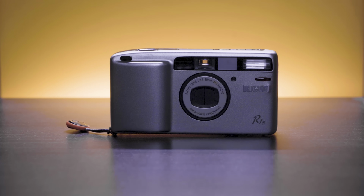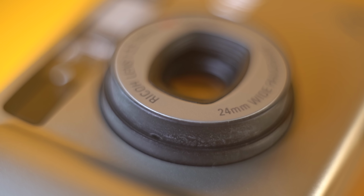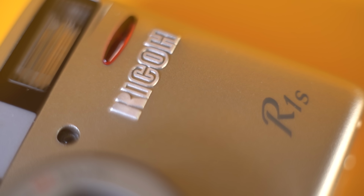It's a Christmas miracle! I mean, I did get it like months ago, so, September miracle? Well, I know the title kind of spoiled it. But it's the Ricoh R1s. Quite honestly, one of the best cameras. But there is one big downside, but we'll get into that later. Let's just talk about the good stuff.